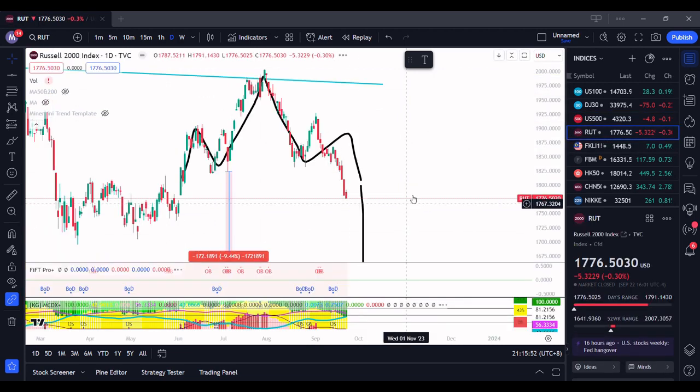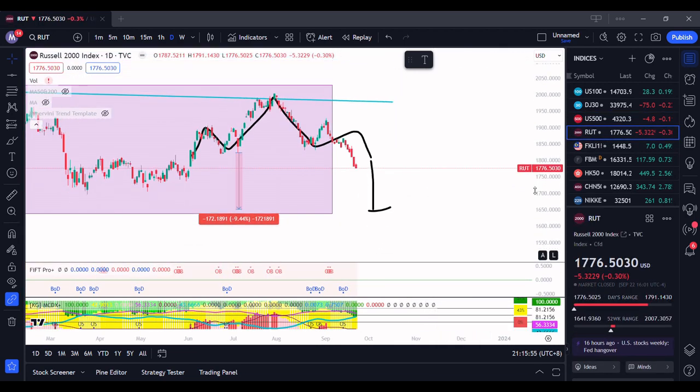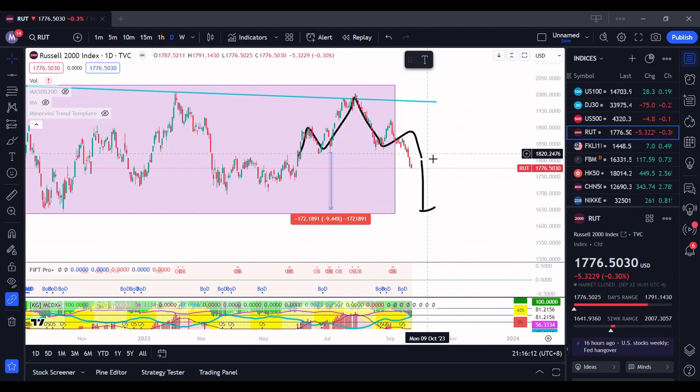Okay, and Russell 2000 is quite textbook lah, this one. Okay, you can see even the neckline is quite near to each other. Okay, the shoulder, the head and the shoulder, and then started coming down. Okay, Russell 2000 is similar to our small cap index lah. Okay, so that's for the US sector.